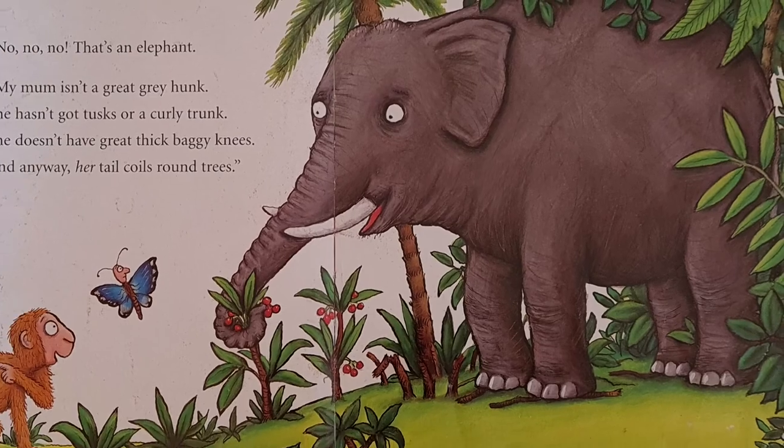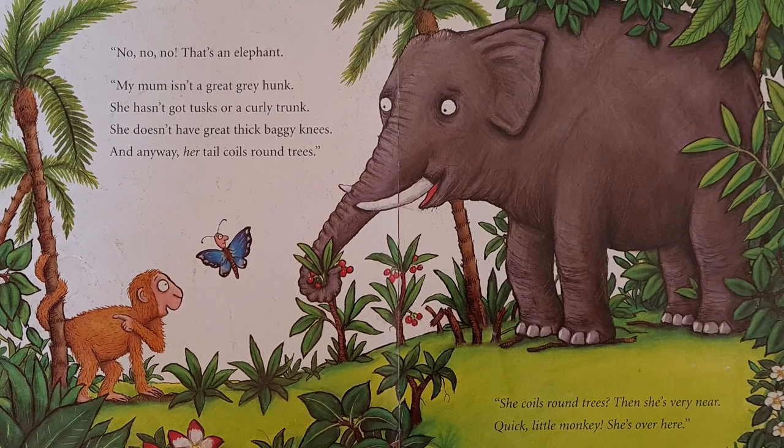No. Is that his mum? My mum isn't a great grey hunk. She hasn't got tusks or a curly trunk. She doesn't have great thick baggy knees. And anyway, her tail coils around trees. She coils around trees? So then she's very near. Quick, little monkey, she's over here.